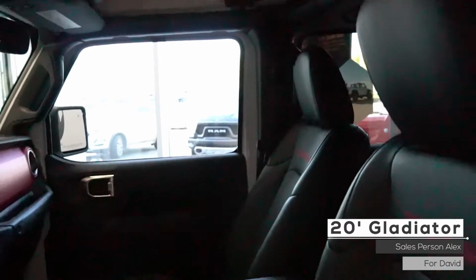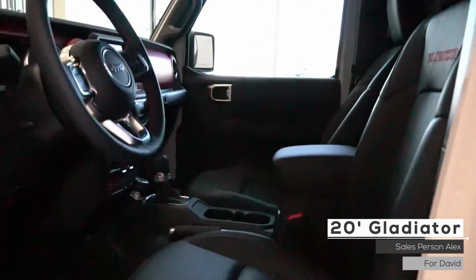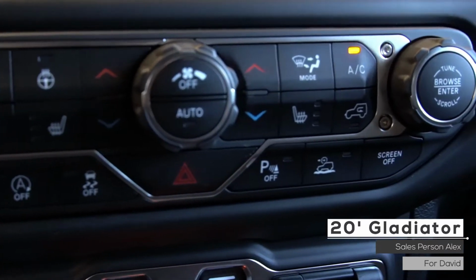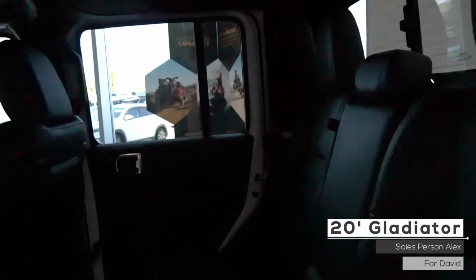As well, David, the interior features red stitched leather seating with manual adjustment, heated seating and steering wheel, dual zone climate control system, and standard folding rear seating.